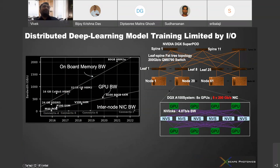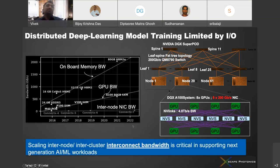If you compare how it has scaled over the years, GPU bandwidth has increased linearly. And memory bandwidth interconnects have also scaled linearly. But unfortunately, this inter-node NIC bandwidth, as we call it, doesn't necessarily scale. It's pretty much remained flat. So scaling all these interconnect bandwidths is really critical if you want to support next generation AI and ML workloads.